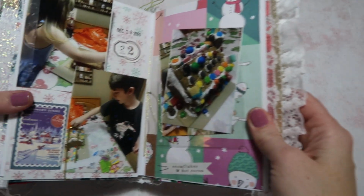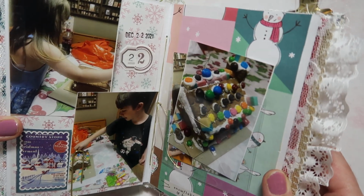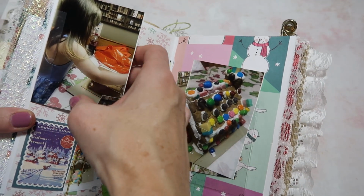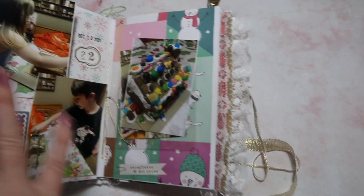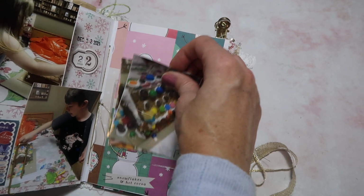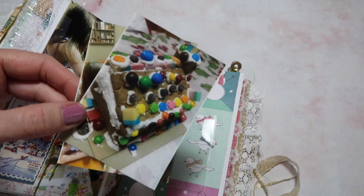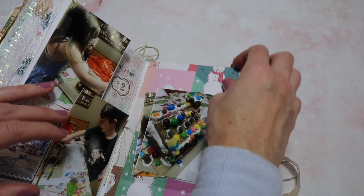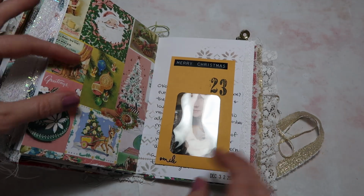Day 22, this was all about our gingerbread making night, which actually happened a few nights prior, but somehow I forgot to include it. So these flip open, and I didn't do any journaling on the back, which I may add, but I also might not. And then just some more pictures over here in this clear adhesive pocket of the final masterpiece. What do you guys do with gingerbread houses when you're all done, after they're all hard and everything? I'm so curious. I mean, obviously you throw them away, but I just never know. They're kind of a weird thing, I feel like.